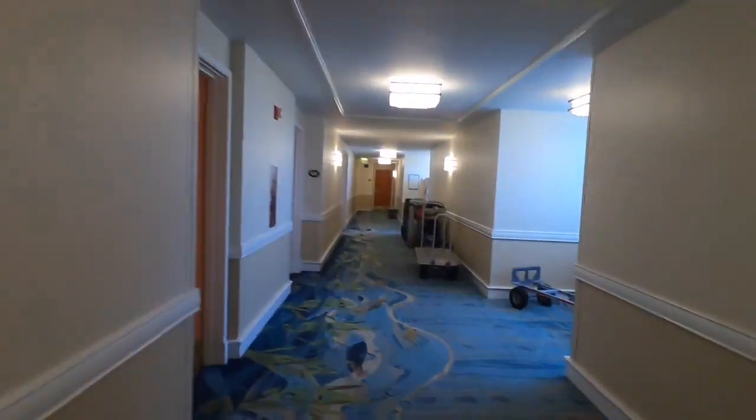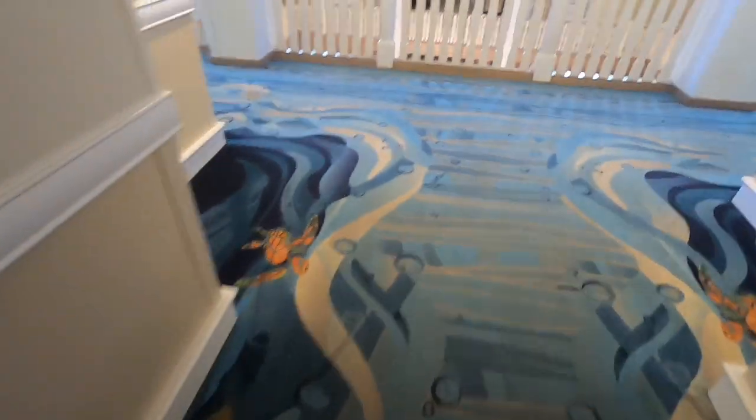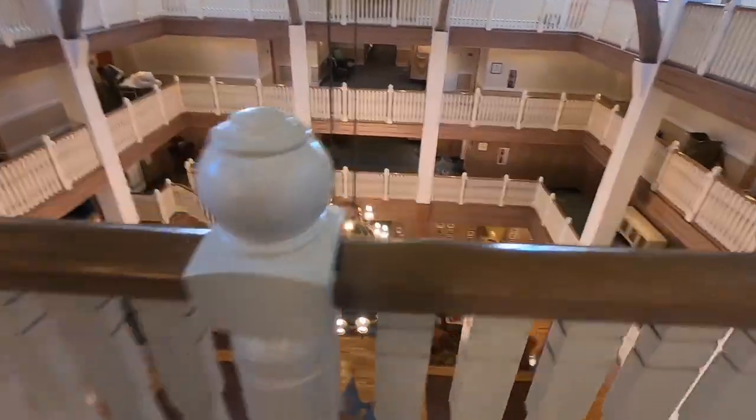So we're walking down the halls. Let's see if we can see out a window right here. Now, if you look at these carpets, they're all turtles going what looks to be the EAC. So a little Crush thing going on here. Look at that. All these little turtles here. And back to the lobby.